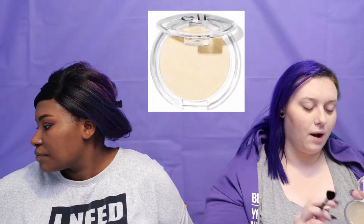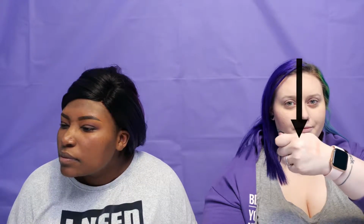So I'm not gonna use the highlight of that face palette because it's trash. You can't see it at all on me. Even when I swatched on my hand earlier, couldn't see it at all. So I'm gonna use the highlight that they sent me, which is in the shade White Pearl. That's on the knuckles, which you can kind of see a little bit. It's just the widest part of my hand right now. That's where the highlight is.